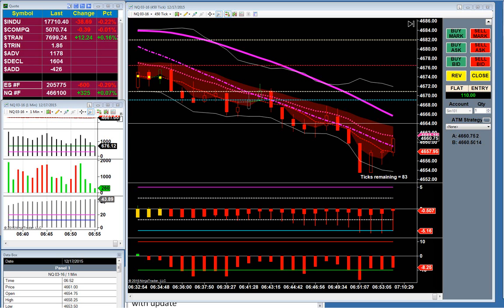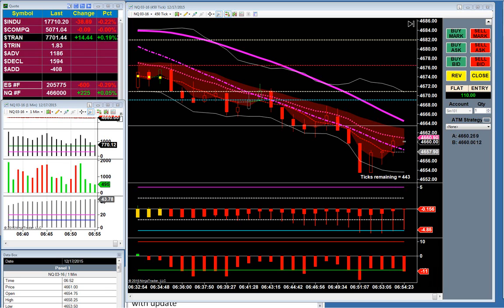I'm just using some basic reaction things I'm seeing here. I still think they're going to 62, but I just wanted to get out a little bit early there. So we got out somewhere between 59 and a quarter and 59.50, somewhere in there. So that was a good deal.